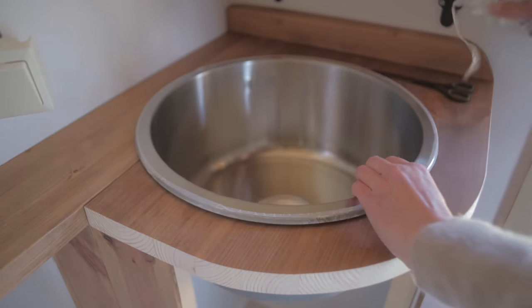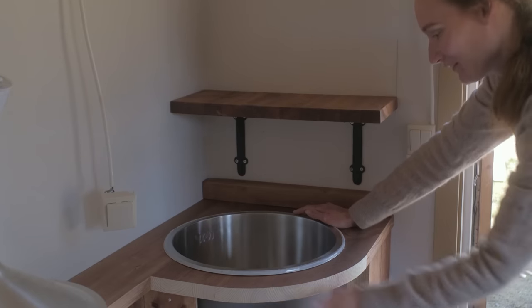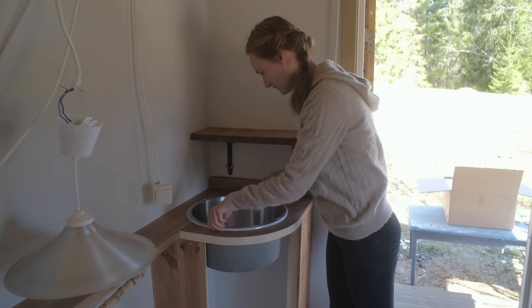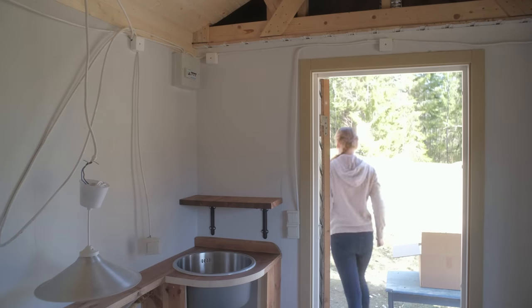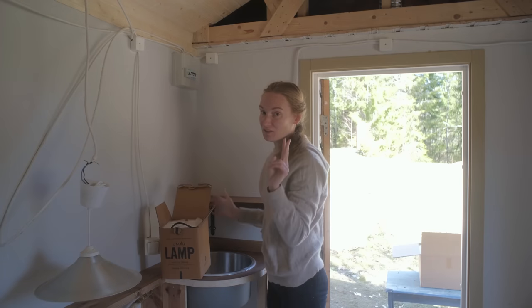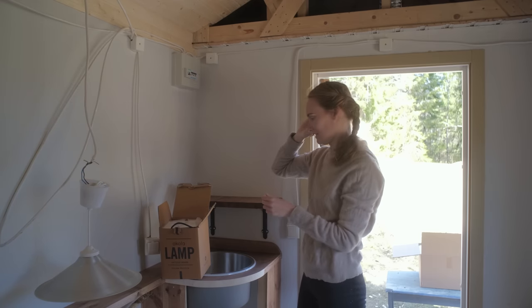So I think people tend to glue this down here, but I haven't quite figured out what to get yet. Finally, this curve is really nice as well. Happy days. Okay, one sec. Spoiler, I have a light. I have two lights. This is one of them. This is the one that's gonna go in this little area for the sink.